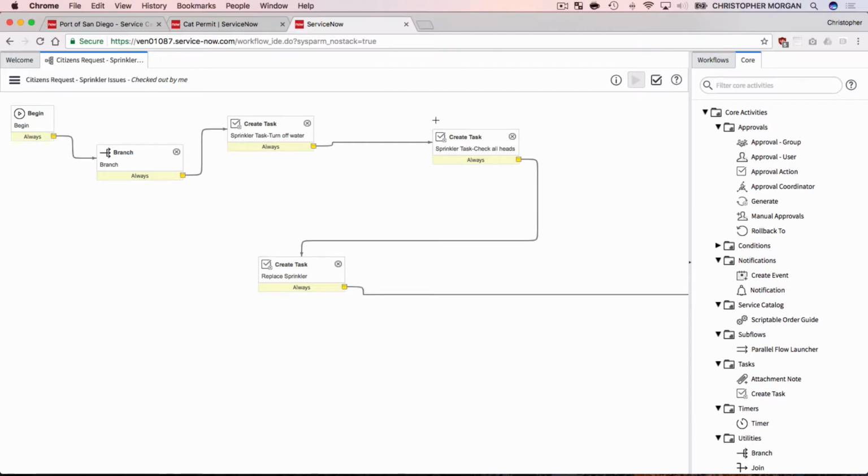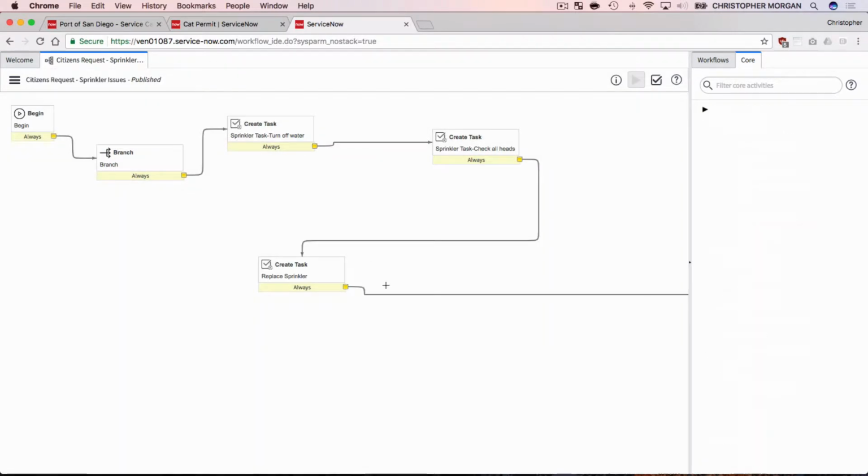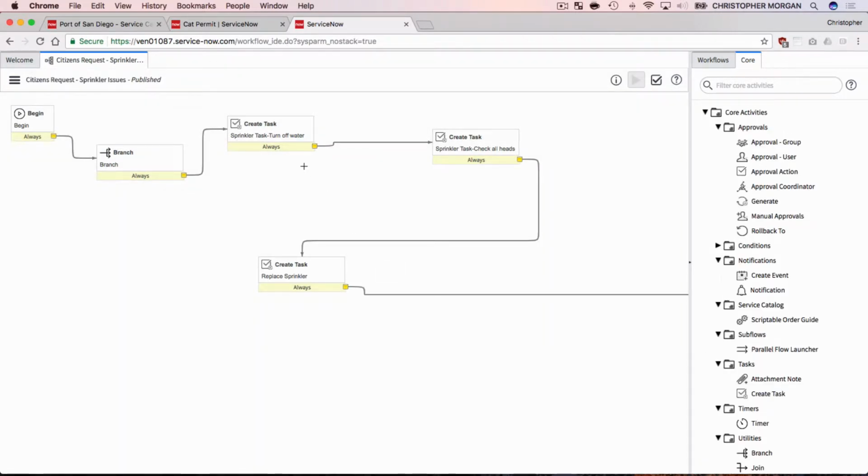But the beauty is it's so simple to just be able to drag and drop these squares and to configure it and to change the way the arrows are going, that it does not take an administrator, does not take a programmer. It takes a regular user to be able to do that, and then simply publish to get that new workflow live and ready to go working in the platform.